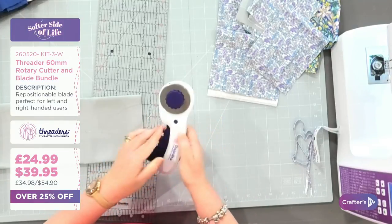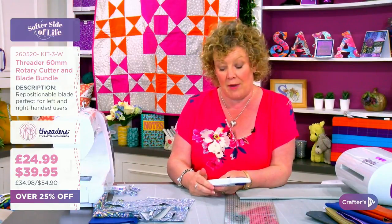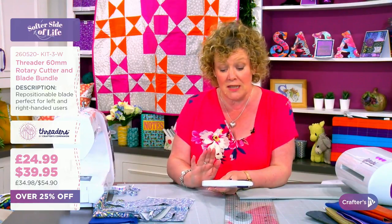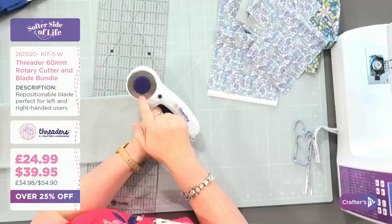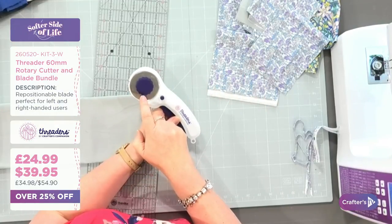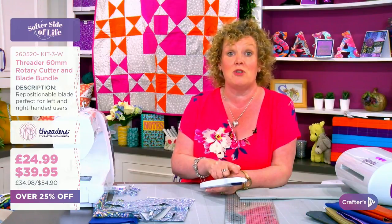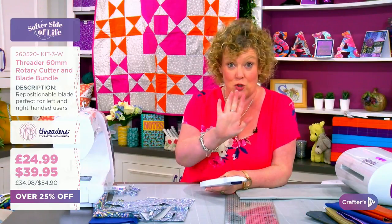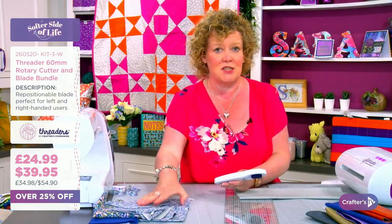Now, the factory that made this for us, let me just tell you, Joe, this rotary trimmer is proprietary to Threaders and Crafters Companion, because our manufacturer molded and made this for us, and the people who make it for us are metal and steel specialists, which means this blade is so well made and so precise, you are going to be blown away by what you're able to do and cut with this. And I'm going to show you a little bit of that now. I've just done some very basic trimming there. It was beautifully accurate, as you've seen on the ruler.